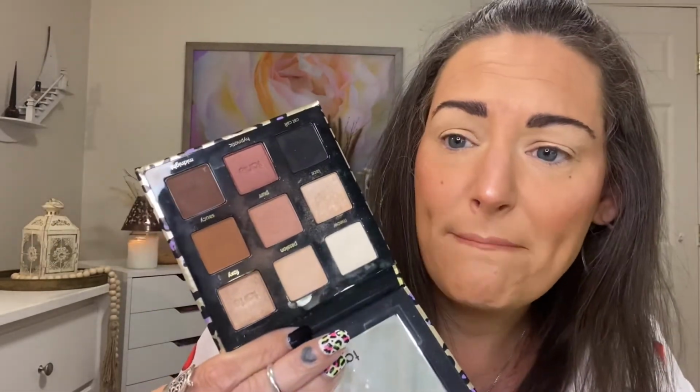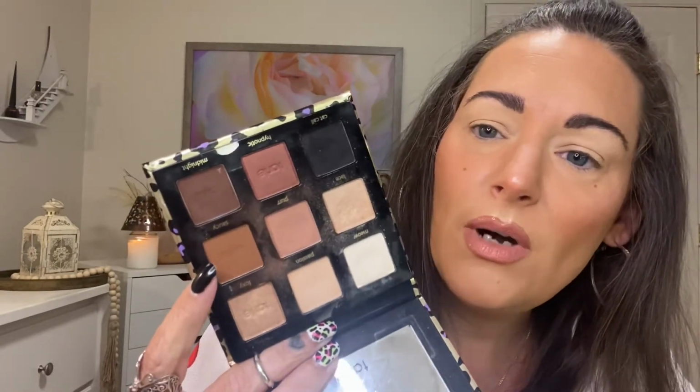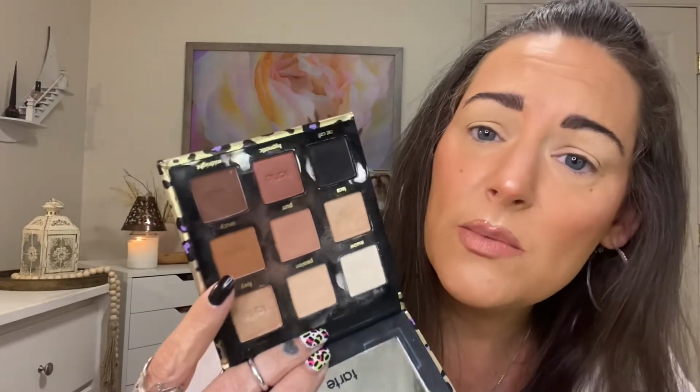I bought a backup and it's sitting in my drawer and nobody can have it. It's going to be mine for when this one is all gone, because I will not have this not in my collection. If you don't have it, I highly suggest you pick it up. It can be light and natural. It can be dark and smoky. There's a couple of berry-ish tones in there. There's this really warm brown color. I mean, you've got options. You could get several different looks with this palette. I think it's so good.